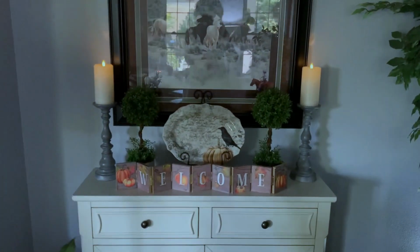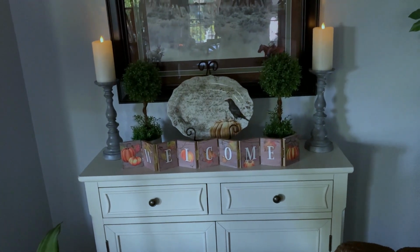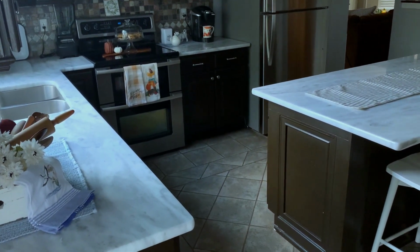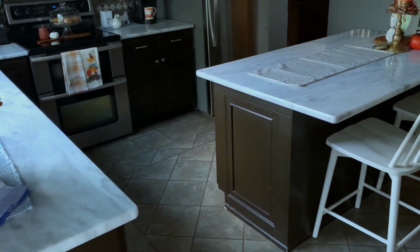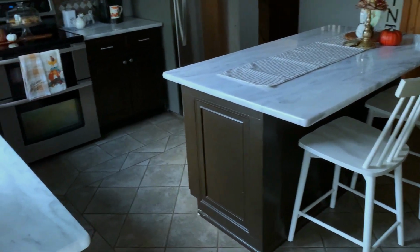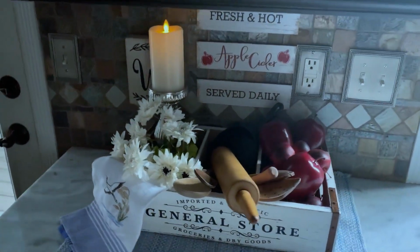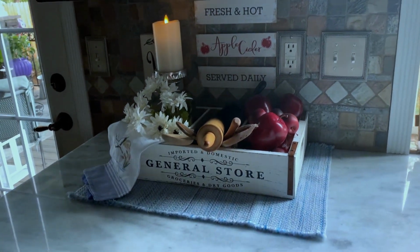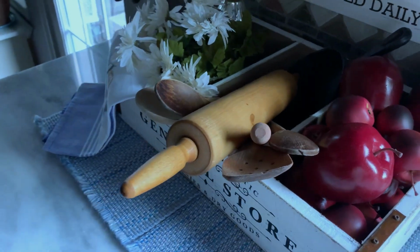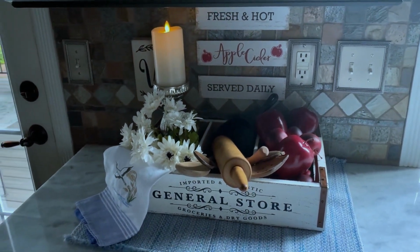Now, over here on this little cabinet, I have a nice fall welcome sign. I didn't go overboard with orange and bright flowers. Friends, here's the area where I do my cooking and my baking. And as you can see, I am certainly blessed to have these white marble countertops. I'm so thankful for them because they make my kitchen so much brighter with these dark cabinets that I have. And over here, I did a little vignette featuring this wooden box and apples and wooden cooking utensils that I simply love. Some flowers, and of course a flameless candle.